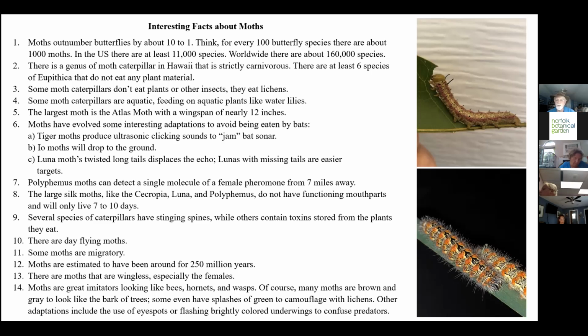And of course, there are day-flying moths. We'll look at a couple of examples of those. Some moths are migratory. All right, nothing as spectacular as the monarchs, but some do have migration routes. Moths are considered to be the older of our Lepidoptera. So moths evolved about 250 million years ago. They're probably still finding more information about prehistoric insects like that.